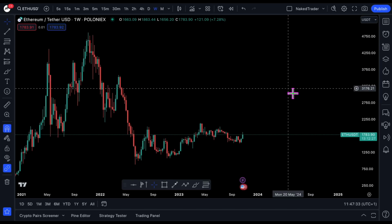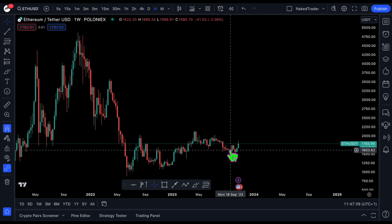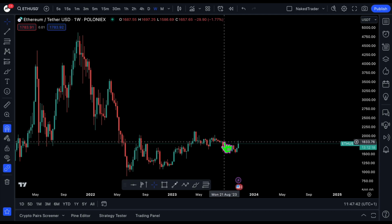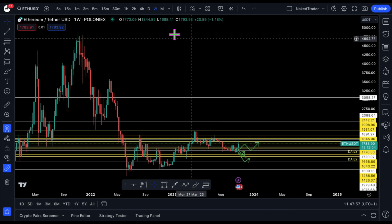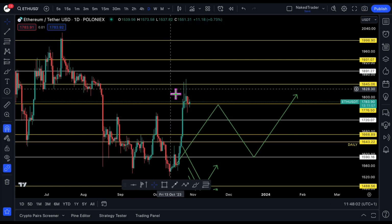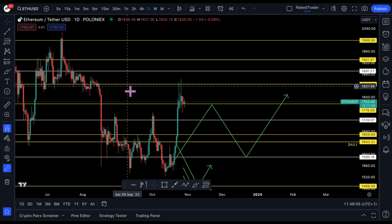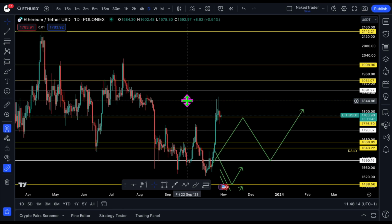Also a nice green week, arriving at the drop off which caused the low over here, and we do want to see a gain of the drop off, a gain of 1840 to test higher. So let me make last week's plan visible and change to the daily. So far a rejection of the 1845, but it's trying to hold high. We might see a next push up.